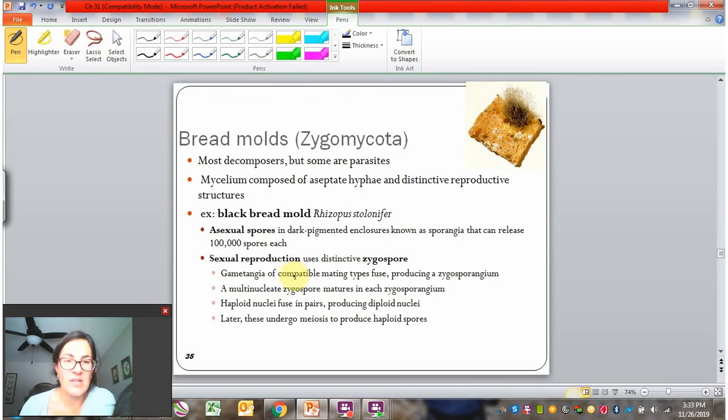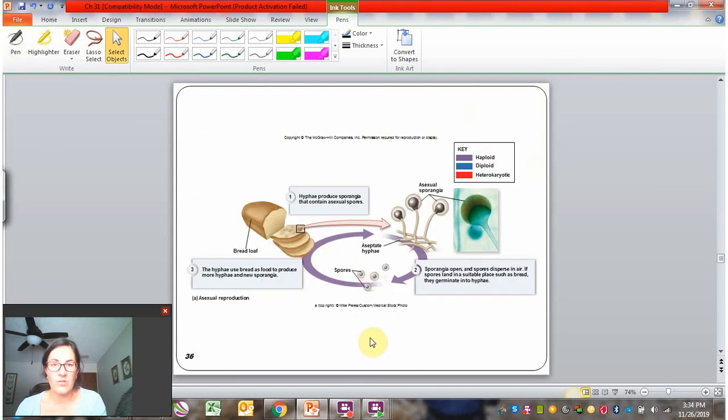However, they can also carry out sexual reproduction that will involve the fusing of mating types and the creation of special structures to release those spores. You can see some language here that's going to relate to the name of the group. These are also called Zygomycota. They're going to fuse and produce something called a zygosporangium. The zygosporangium is where you're going to have the multinucleate structure, the heterokaryotic tissue. Then those will eventually pair off into diploid nuclei and undergo meiosis to produce haploid spores. So we'll take a closer look at that.